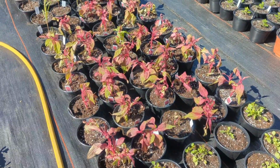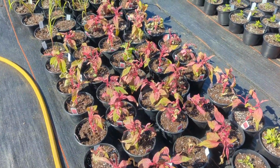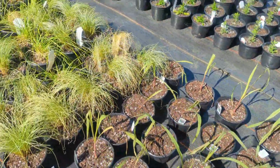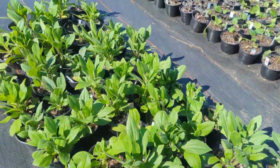These guys are looking a little shocked, but that could just be from transplant shock. It doesn't look like frost damage. So I think we dodged a bullet. Thank goodness.